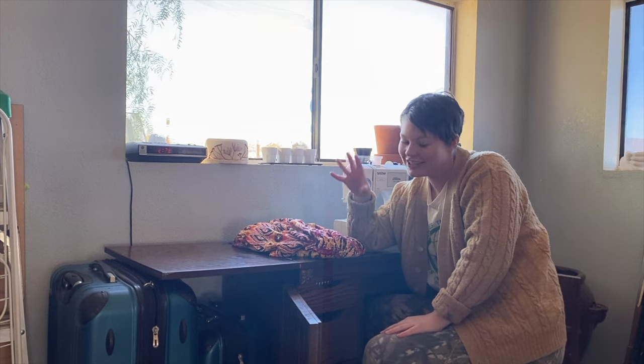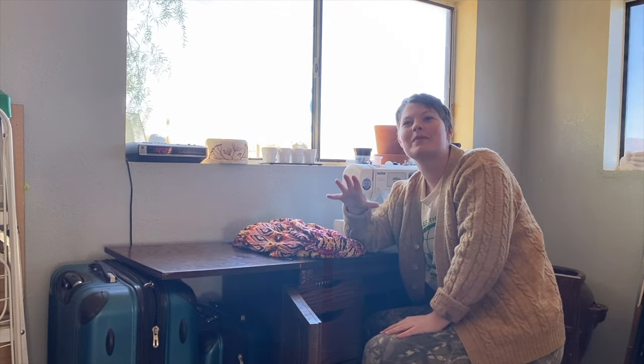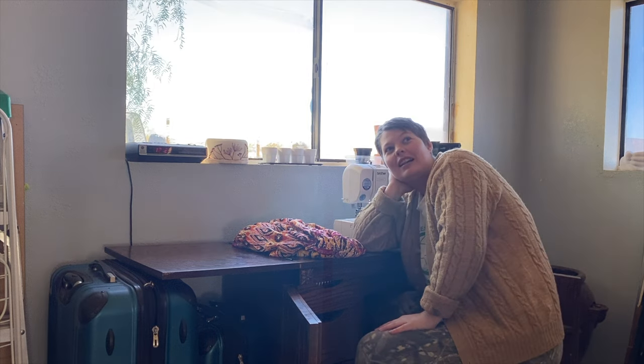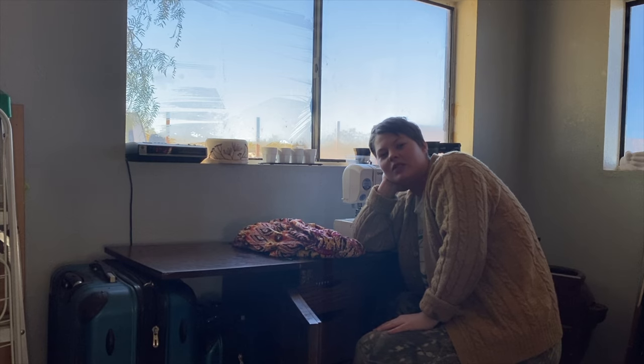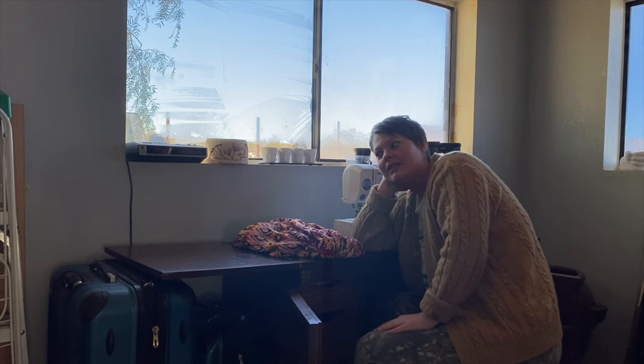I cannot wait for me to have a storage shed and I can put the stuff that needs to go into storage in there. I can work on this room and like in my head, this is gonna be the first room that's finished. And I guess that just goes to show you how far away that actually is.